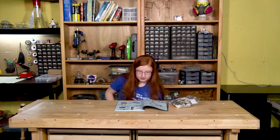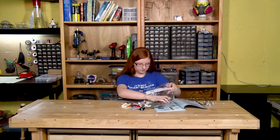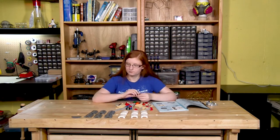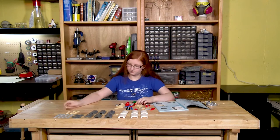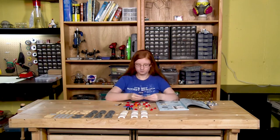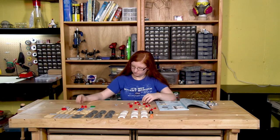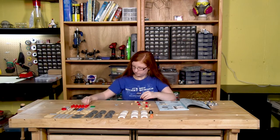I'm going to be building this LEGO set of the super cool Saturn V rocket. I'm going to be sharing a multitude of facts about different things, such as information about the Saturn V, the Apollo mission, some other moon missions, and some super cool, amazing, and kind of funny facts that you probably don't know about. So if you want to hear them, make sure to watch all the way through.